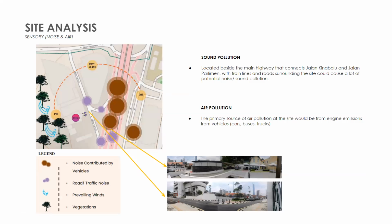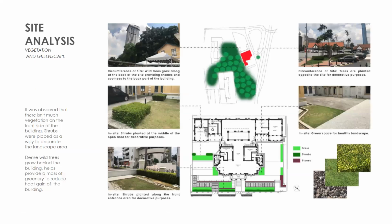As Rumah Tangsi is located right beside the main highway, it will cause a lot of potential noise and sound pollution to the area. And the primary source of air pollution at the site would be vehicle emission.